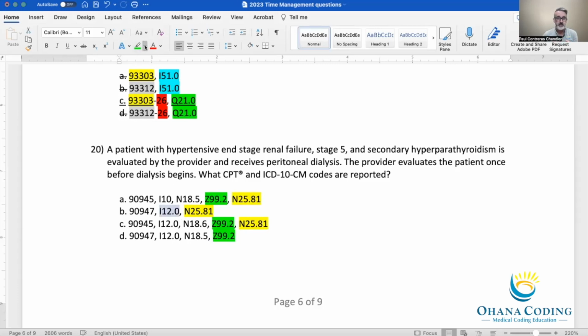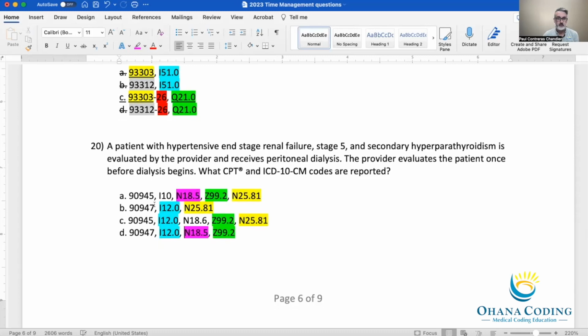So it's not there 3 times, but I12.0 is in there 3 times. And then twice, we have N18.5. And the procedure codes, 90945 is in there twice. And 90947 is in there twice as well. So here, I'll do red.